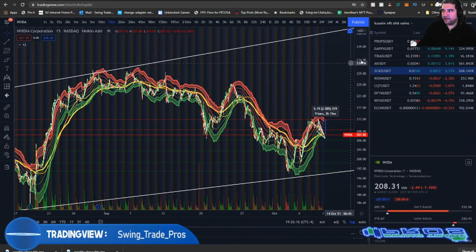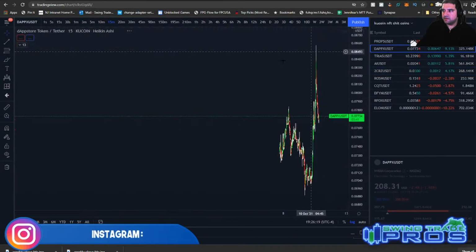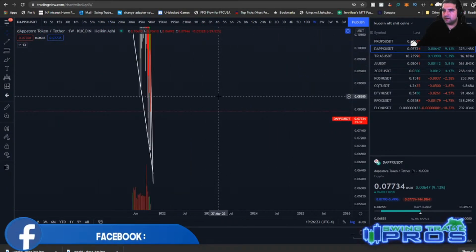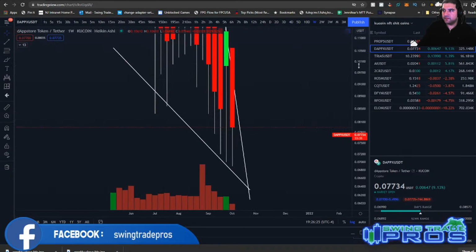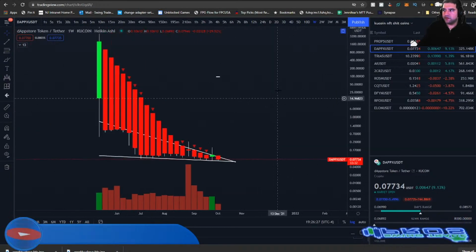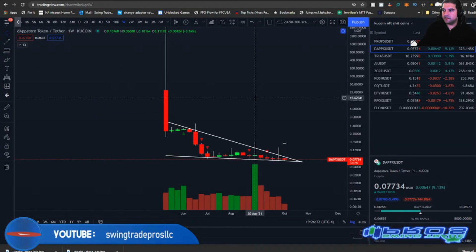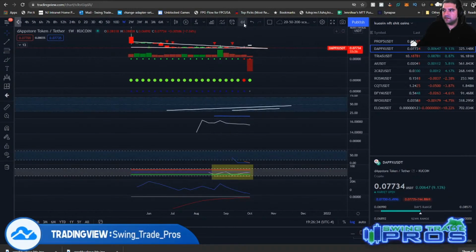You guys have anything else to look at tonight? I was looking at this DApps coin. This thing looks interesting. It's really wrecked, and let's see.